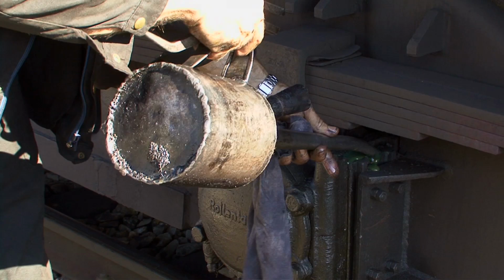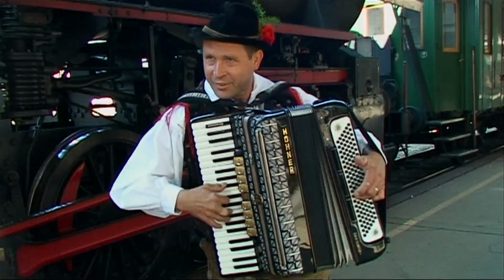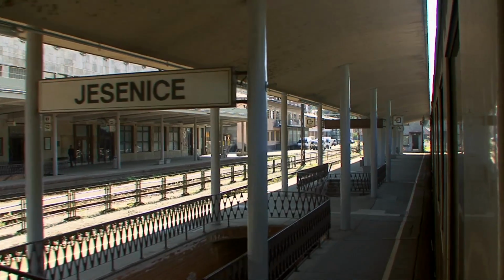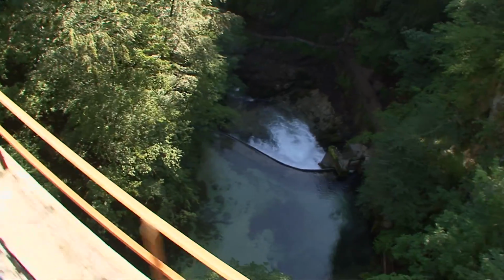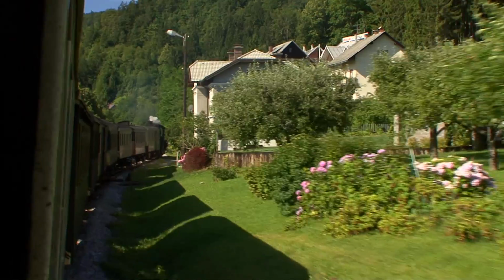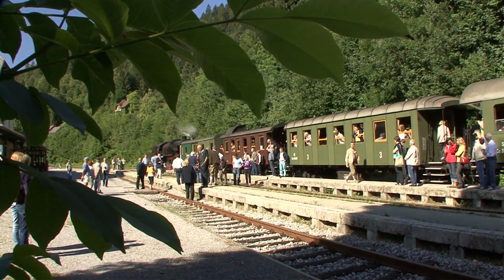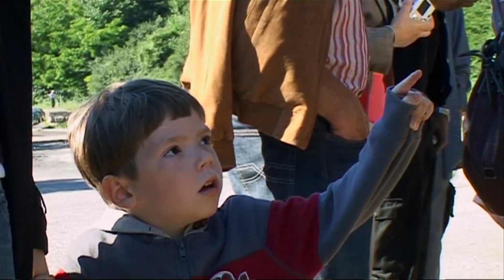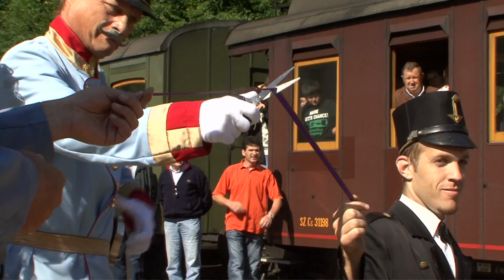To experience the romance of the railways of bygone times is always a pleasure, and this is no exception. An historical steam train. Our journey begins in Jesenice, through a green and fertile landscape, past houses, small villages and old, abandoned farms. Both young and old railway enthusiasts look through the open windows and marvel at old railway wagons at the first stop. In addition, actors accompany us, dressed in old Empire style.